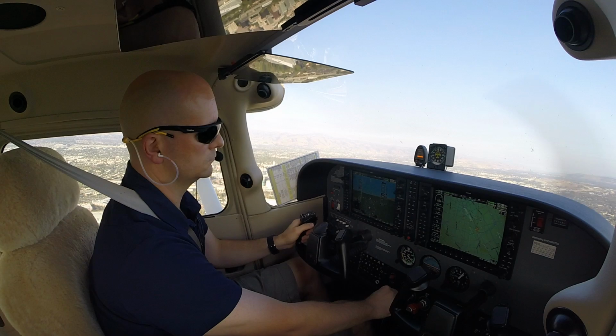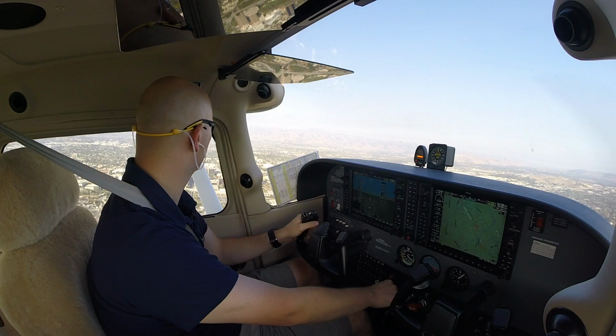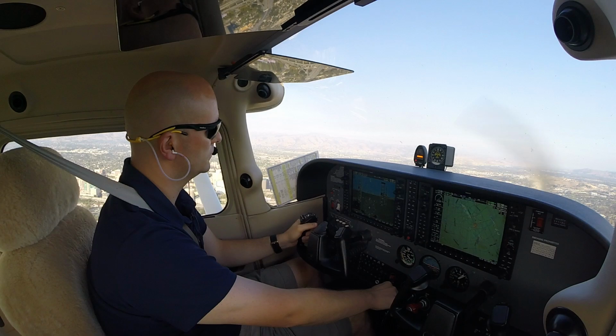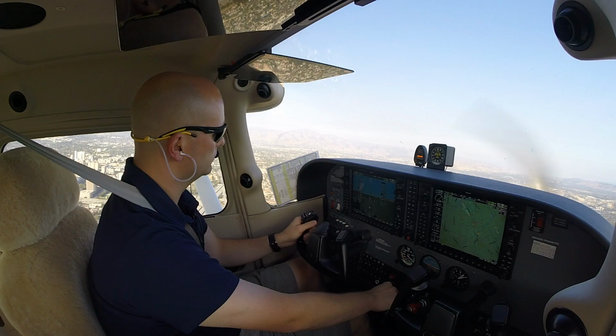Foxtrot, 737 traffic, 11 o'clock and 3 miles, 1,700. Have them inside, 7 Lima Foxtrot. 7 Lima Foxtrot, maintain visual separation from that traffic. Caution, wake turbulence, runway 30 left, number 2, clear for the option. Clear for the option, number 2, 30 left, 7 Lima Foxtrot, will maintain visual separation. Southwest 1738, Skyhawk traffic is 11 o'clock and 1 mile at 1,200. They have you in sight, maintaining visual separation. Southwest 1738, traffic in sight. Horizon 404, contact NorCal Departure. You have a good flight. Thanks, going to NorCal, Horizon 404.